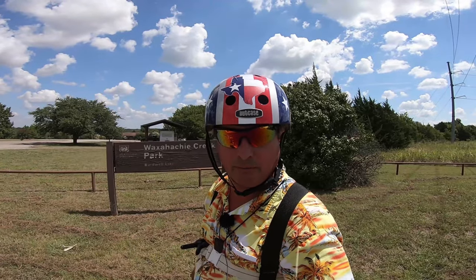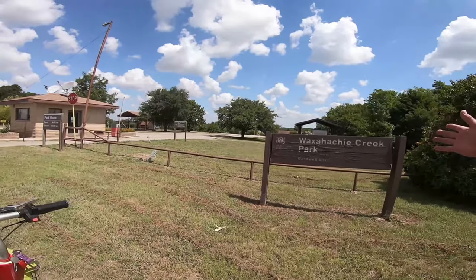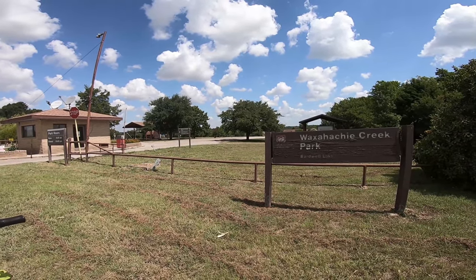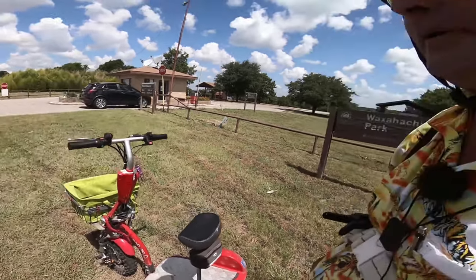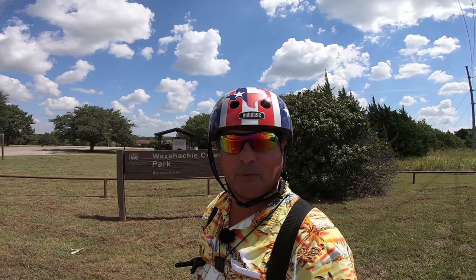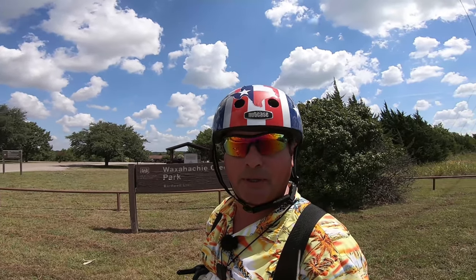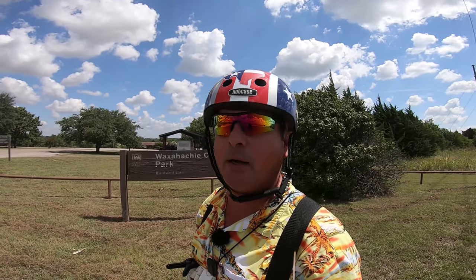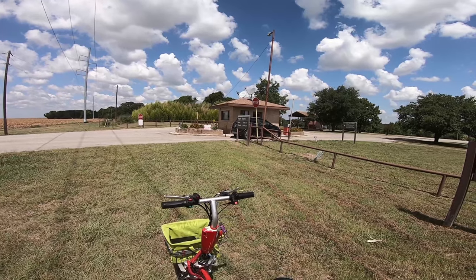Today we're wandering around just south of the Dallas Metroplex. We have arrived at Waxahachie Creek Park on Bardwell Lake. I got the scooter, I got the GoPro, and I got you. So I'm gonna get back on the road here and I'll cut back in with the camera because they're ruining my shot.